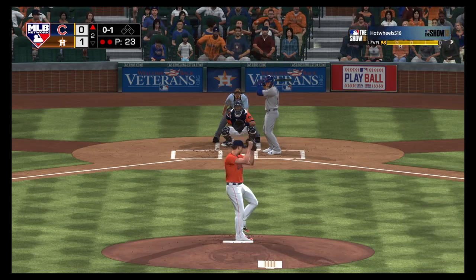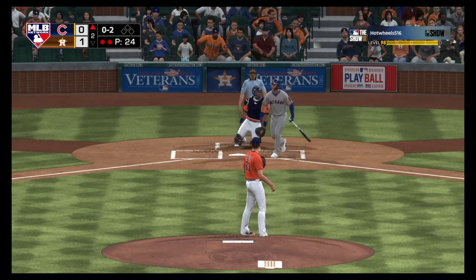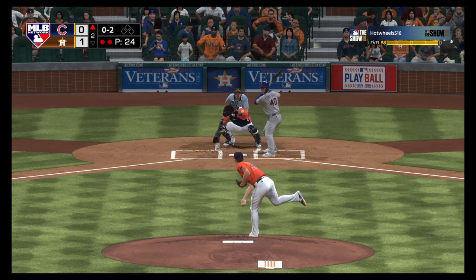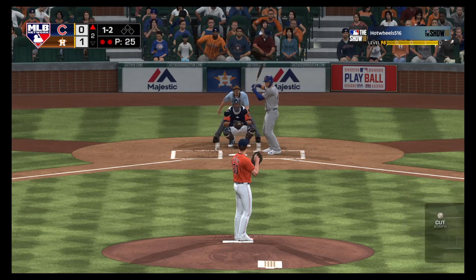Into the windup. Here comes the 0-1. Behind 0-2 now. The windup and the 0-2 pitch. And that one stayed up a little high. 2 out, nobody on.